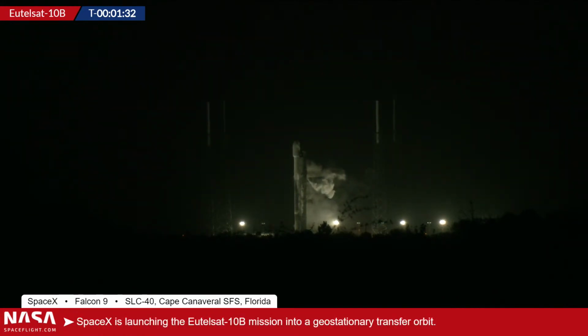Now we're coming up here on 1 minute and 30 seconds. We just heard that stage 2 liquid oxygen loading is complete. Now we're going to walk you through a little bit of the last few minutes of the countdown.